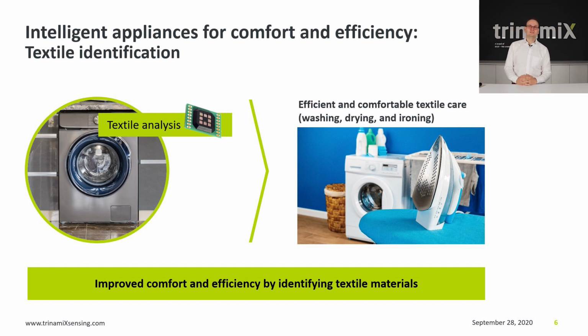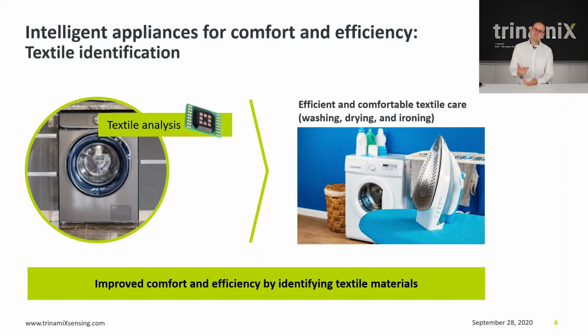Now I'm talking about textile analysis. So as I said, with textile analysis, you want to know what your clothes are made of that you put into a washing machine, a dryer, or that you're ironing. And this gives you improved comfort. You don't need to look at the label. Or sometimes the labels are no longer readable, or you snip them out. But you can detect that stuff with infrared technology.